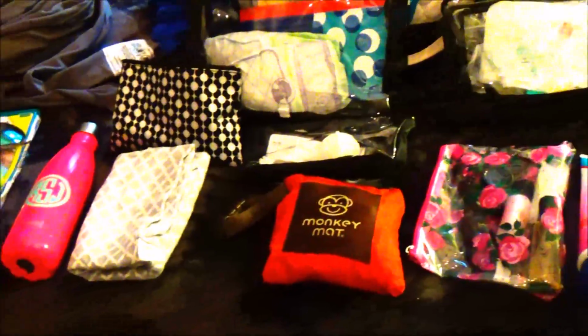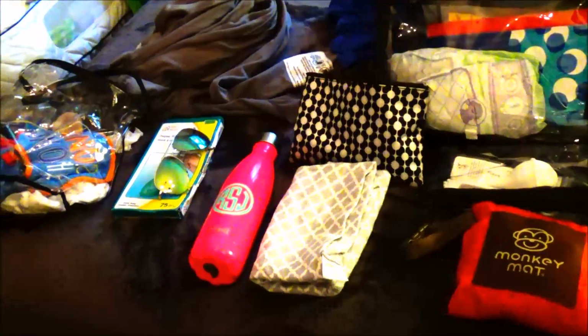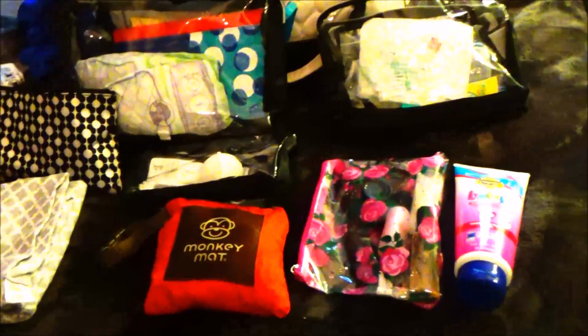So that's a system that I would really stress to new moms especially, is to use these little clear bags to organize your bag, because you can see, it covers up the majority of my bed here. So that is what's in my diaper bag.